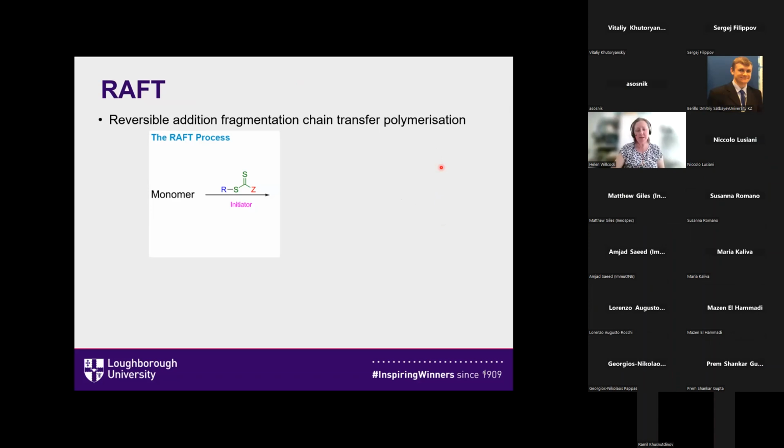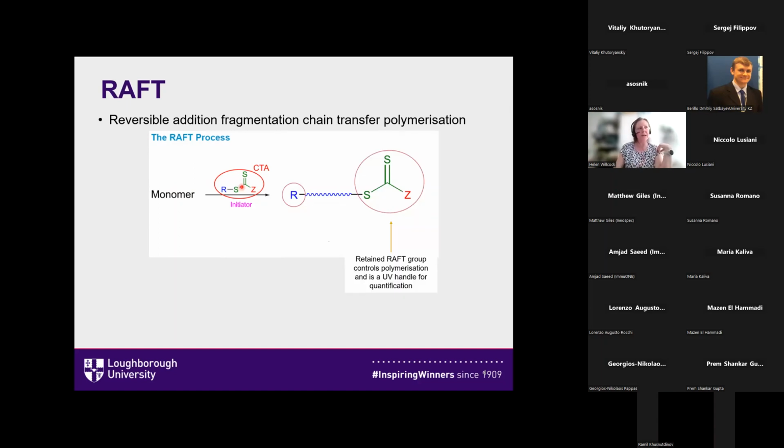I don't think anybody else has introduced RAFT today, so I'm just going to use one slide to do that. RAFT polymerization is an interesting process. It's a type of free radical polymerization in which we use our typical monomers that we would use for free radical polymerization, so activated carbon-carbon double bonds. We also add in what's called a CTA, or a chain transfer agent. This is a thiocarbonyl thio group that has R and Z groups on, that allows us to control and mediate this polymerization.